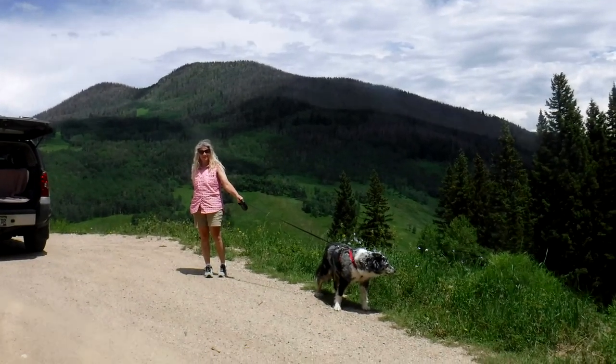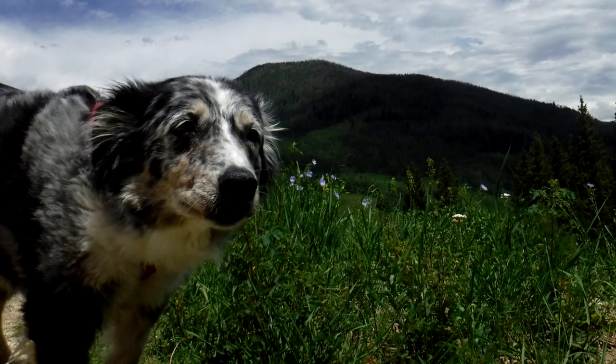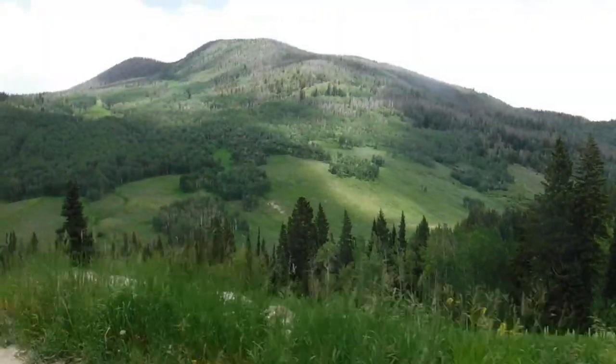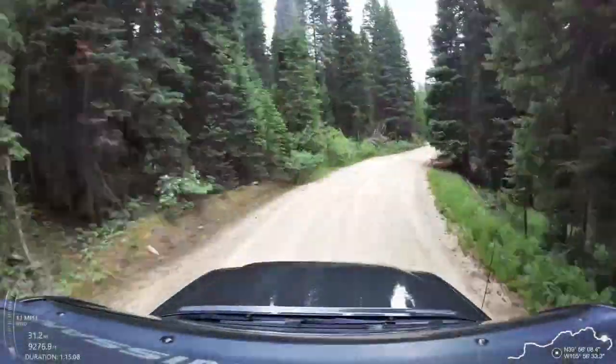Meet Kicks. We just adopted him a week before we took this trip. After my last dog passed, we decided to get a small female puppy, and well, there she is. Eleven and a half years old, 107 pounds. He's an amazing dog.